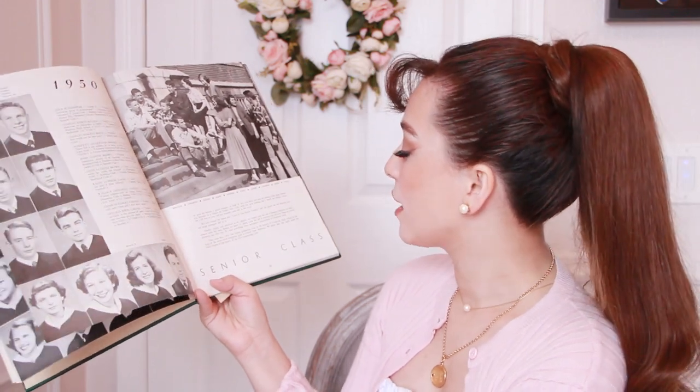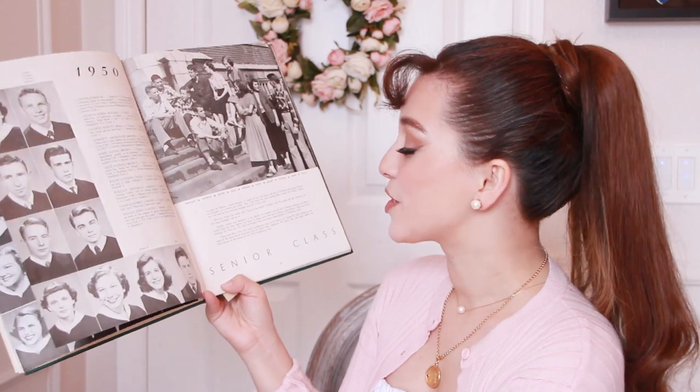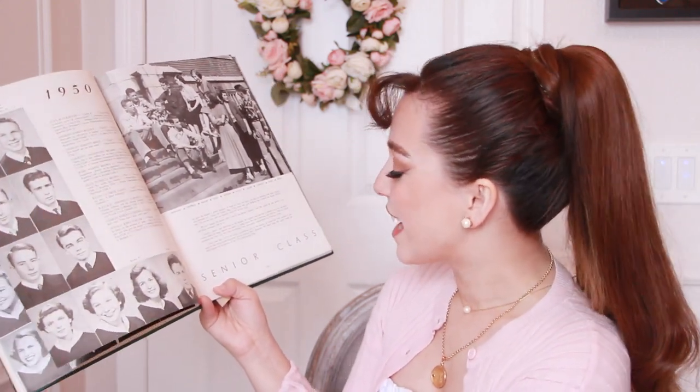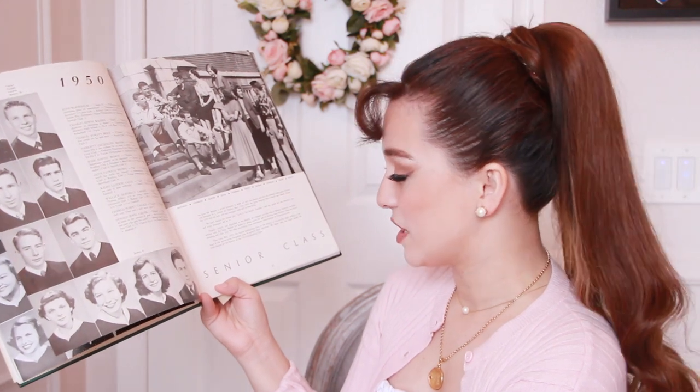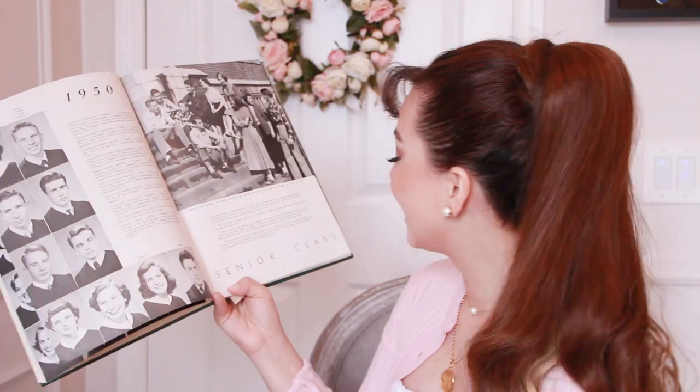Before we knew it, along came the job of electing class officers. Then we started planning our class trip. We sold everything from newspapers to Christmas cards. Then came May 1950, the largest graduating class in the history of Gainesville High.